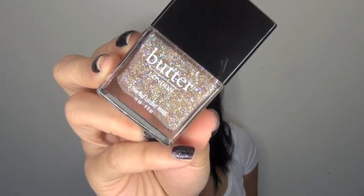I did purchase another color from the Butter holiday collection, and this one's called Tart with a Heart. I also posted a picture of the way this polish looks on my Twitter, and as much as I liked it in the bottle, I don't like it as much on my nails. It just doesn't translate as well. It's not very opaque. It has a sheer jelly pink base with lots of gold glitter and larger particles of pearlescent multicolored glitter.